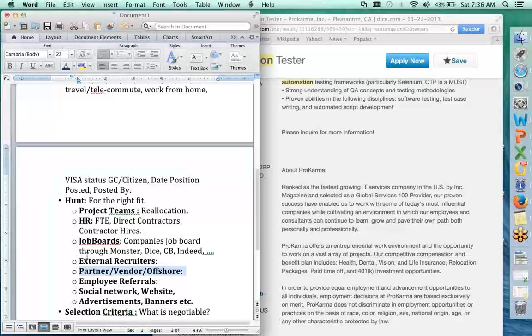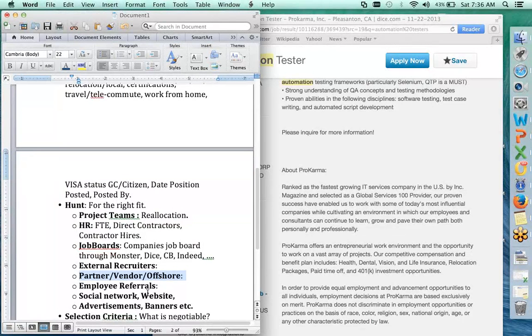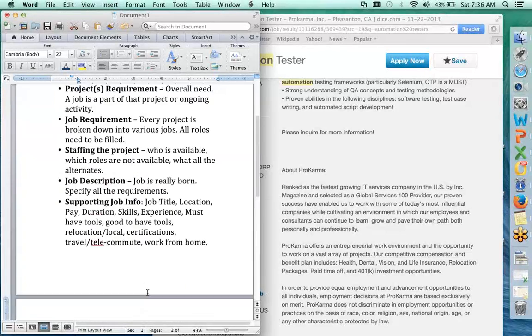And then employee referrals, we may ask the employees themselves, saying that, hey, we have these requirements coming up, or put it in their own job site, on their own website, under the jobs section, or advertise it on social networks with an ad or with the requirement itself. So you could be using any of these to really make sure that we get the right fit. And this whole process is time consuming and expensive. So it is very, very critical for you to understand where the recruiters are coming from and why this is important to you. All right.